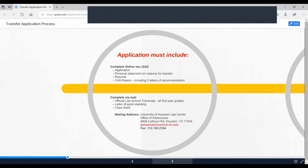The other aspect of your application is what's mailed to us at U of H. That's your official law school transcript, which is going to contain all of your first year grades. Whatever grades you were issued, whether they were pass-fail for the second semester or actual grades, we're going to look at all of the grades that you submitted. But this has to be sent to us at U of H at the address listed below.